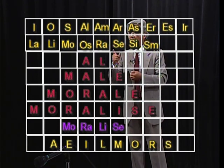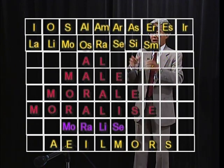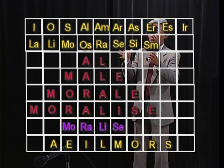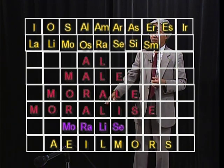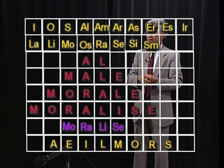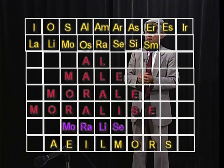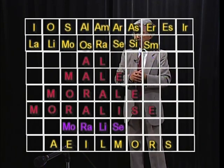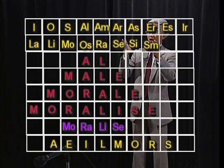M-O-R-A-L-E, I-S-E, moralize. Now, that is an 8-letter word. And you can see the purple letters and below to show you the 4 chemical symbols that represent this word: M-O-R-A-L-I-S-E. Okay? Se, the selenium. Okay, so that's an example. How do you play the puzzle?